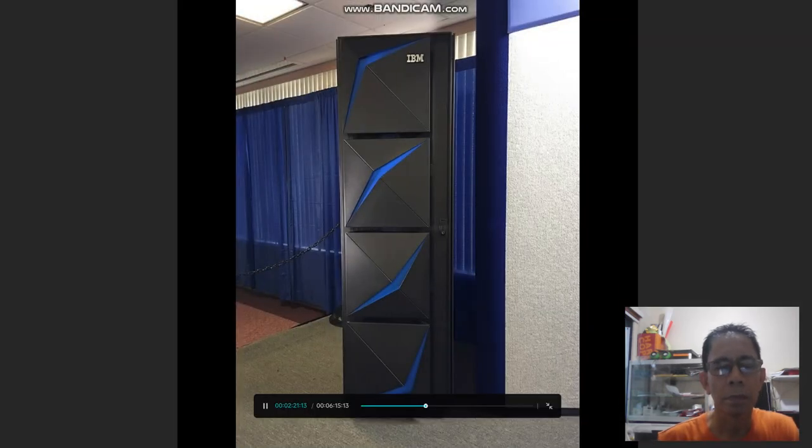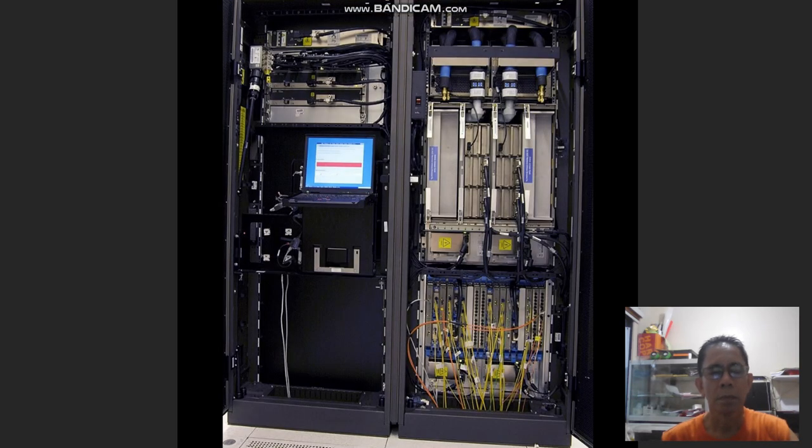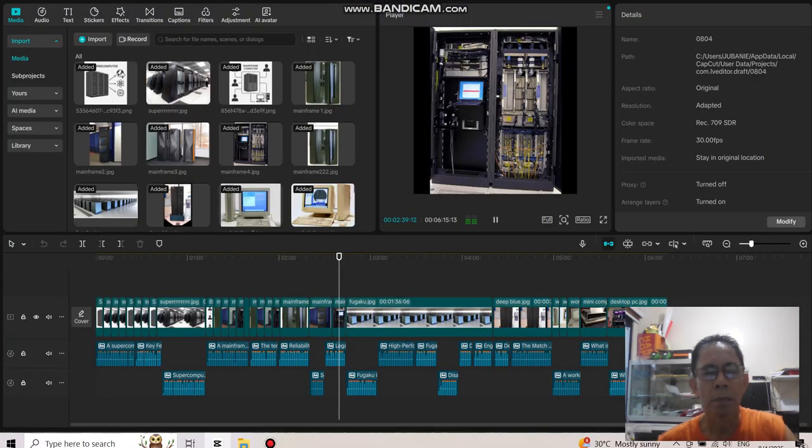Security. Mainframes are known for their robust security features, including advanced encryption and access controls, which are essential for protecting sensitive data. Legacy and modern applications. Many mainframes still run older, critical business applications, but they have also evolved to support modern workloads like cloud computing, big data analytics, and artificial intelligence.